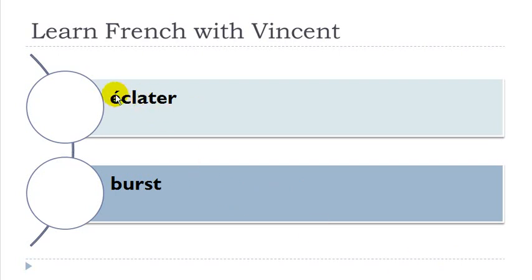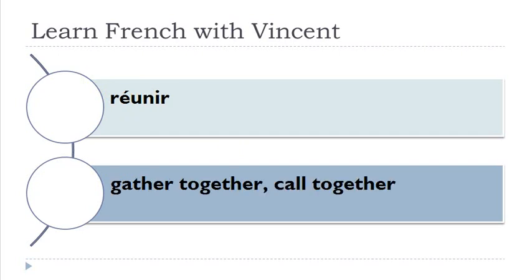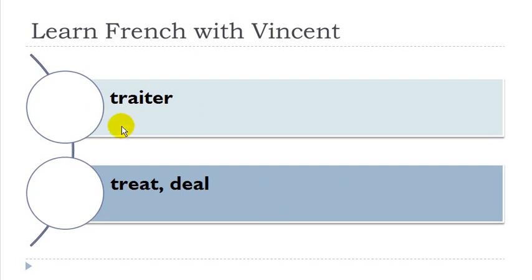Éclater, okay? Here we've got this accent aigu, so E, and then C and L together, cl, cla, okay? Éclater. Réunir, all right? So first you get ré, after that U, after that nir. Réunir, okay? It can be quite tricky at the beginning, so réunir. Traiter, okay? A and E together, est, traiter.